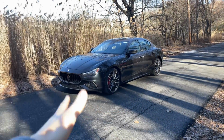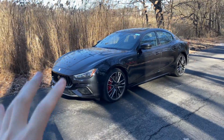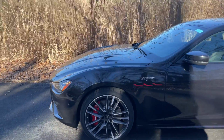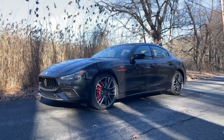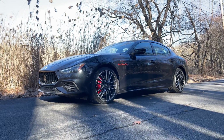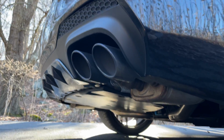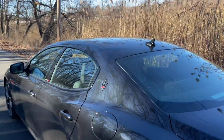Okay guys, we have a pretty exclusive final look at the Ghibli before it ends its production. This is a Ghibli Trofeo. Under the hood, we have a Ferrari twin turbocharged V8, 3.8 liters, 580 horsepower out of this Ghibli Trofeo. I mean, check this thing out. We have these really nice quad tip black exhausts, rear wheel drive, and this nice carbon diffuser you can see down here, really cool. But it's a really tame looking vehicle from the outside.